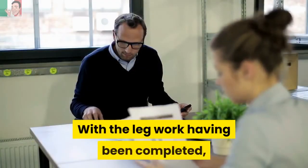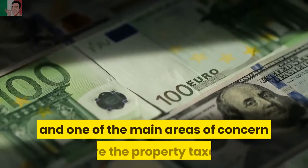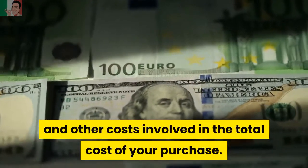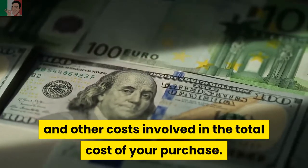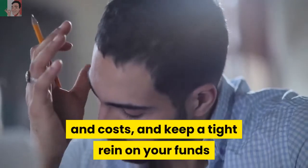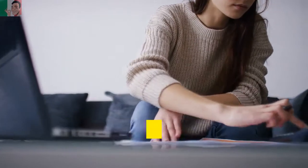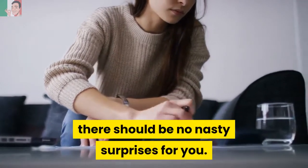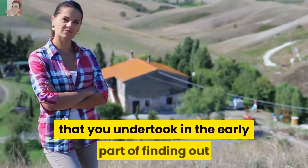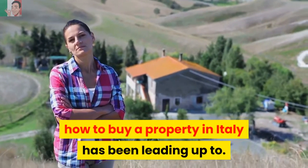With the legwork having been completed, now it's for your advisors to complete the paperwork, and one of the main areas of concern are the property taxes and other costs involved in the total cost of your purchase. As long as you've already factored in the various taxes and costs, and keep a tight rein on your funds so you know the financial parameters you're working within, there should be no nasty surprises for you. Besides, that's what all of your preparatory work in the early part of finding out how to buy a property in Italy has been leading up to.